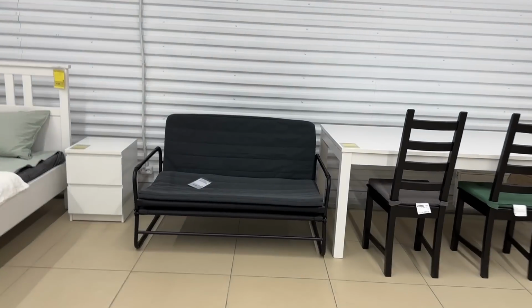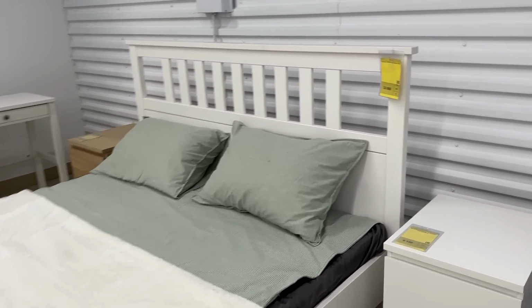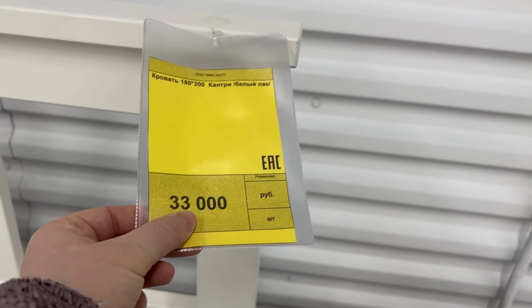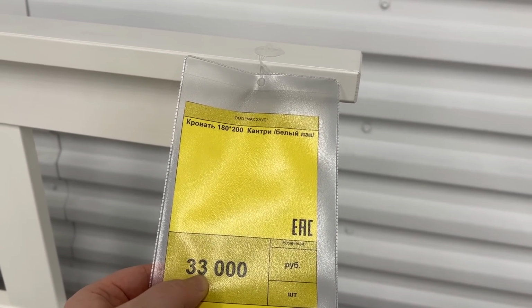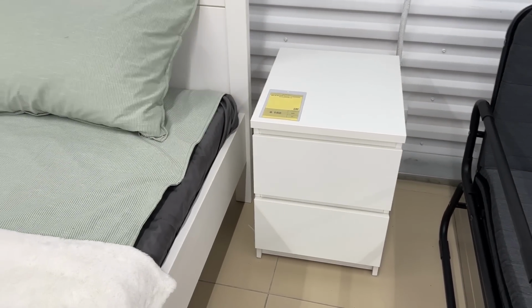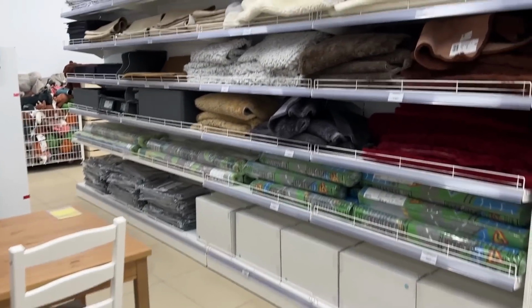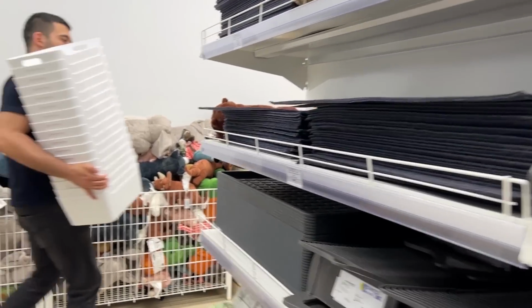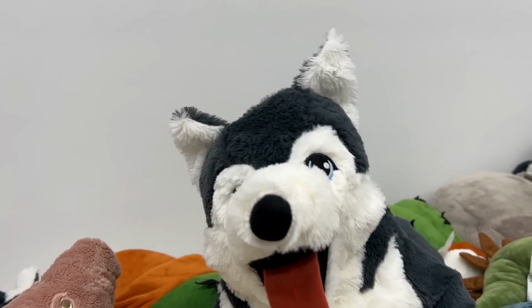So here we have something. It's a bed. The bed is 33,000 rubles, which is approximately $400, I think now. Okay. The store is really small. Oh, they have a shark.